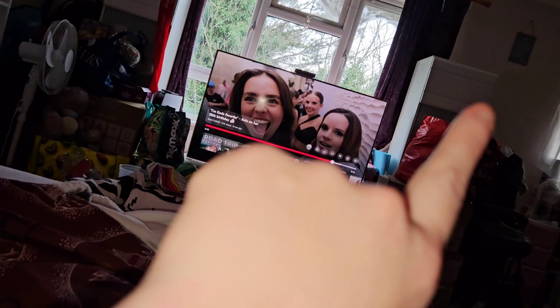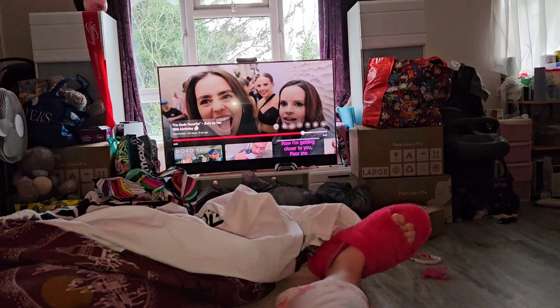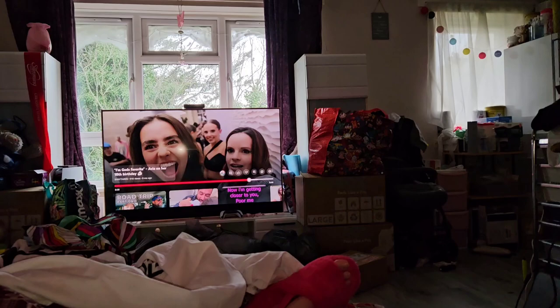Just got to sort the PS5 out. I've got to sort all the stuff that's in the cabinets that won't be going in boxes. But I've got to wait till the kitchen's free for me to put it all in there. But we're still using the kitchen up until Friday, so I can't box everything into the kitchen straight away. Yeah, so things are just in the cupboard.